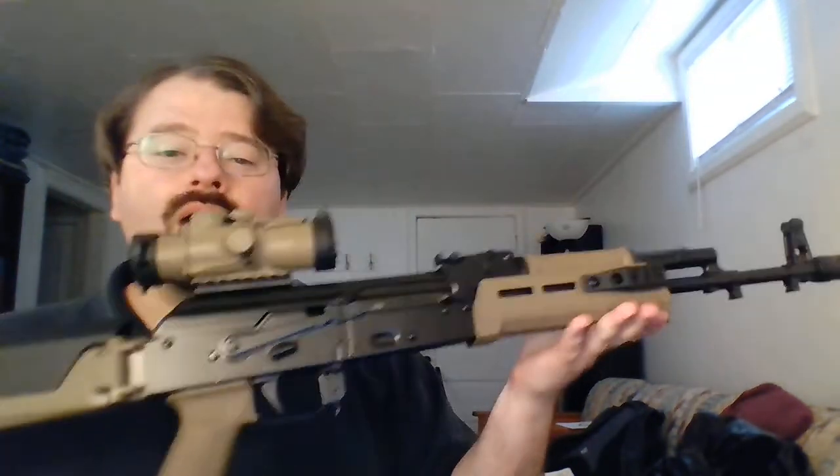And I bet you with the right load and a little bit more careful attention to whatnot, you could get 1.5 MOA out of it just fine. So that is how the Palmetto State Armory AK-103 is doing. In terms of reliability and all those kinds of things, it's what you would expect from an AK. I haven't had any major reliability issues.